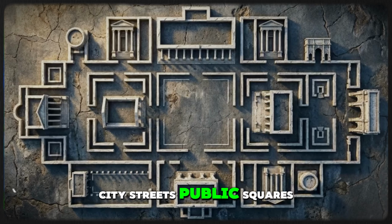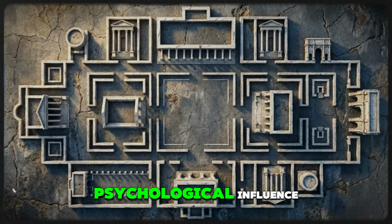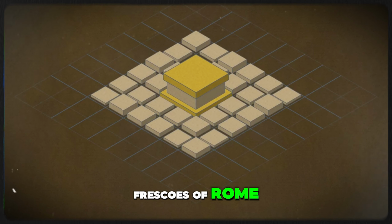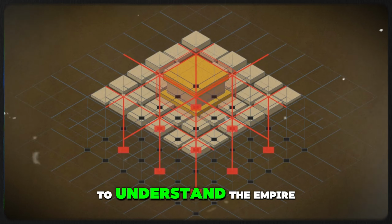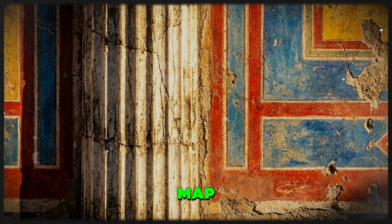City streets, public squares, and underground caverns were activated as instruments of psychological influence. The marble columns and painted frescoes of Rome are a codified method of mass communication. To understand the empire, we have to read its architecture like a strategic military map.